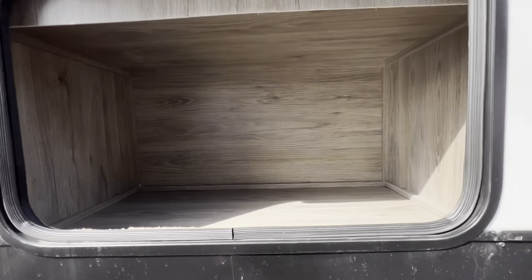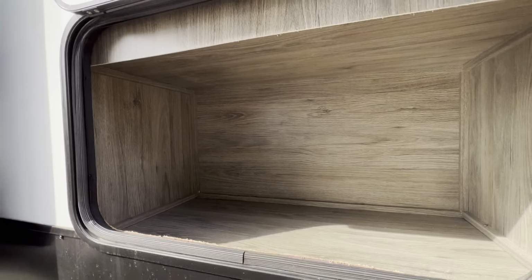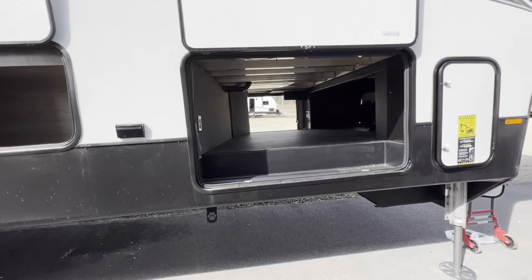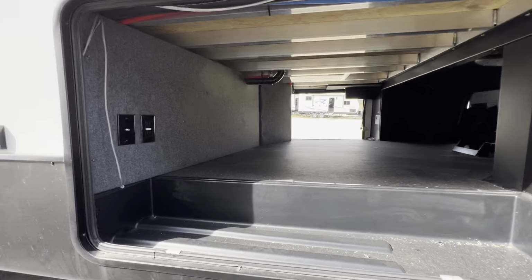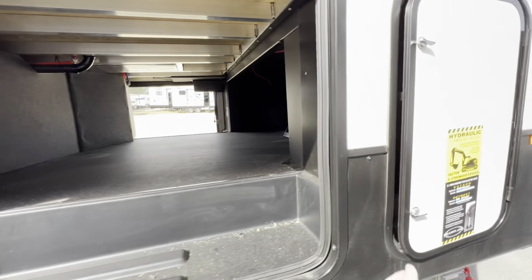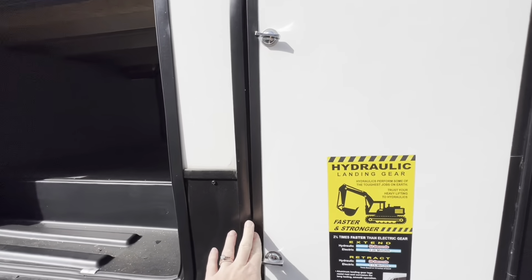We have great storage access right there. I've even seen people put little televisions right there, and you've got the outlet to plug it in. And then over here, we have the other side of our pass-through storage. We've got our cable hookup and our outlet right there. And here is the other side of our LP tank, so you can stash that second bottle.